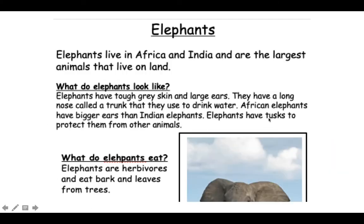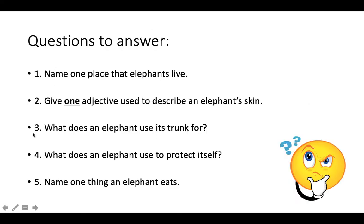So an elephant uses tusks to protect itself. Okay, have a go. Pause your screen and have a go at that for me. Super job, well done, guys.